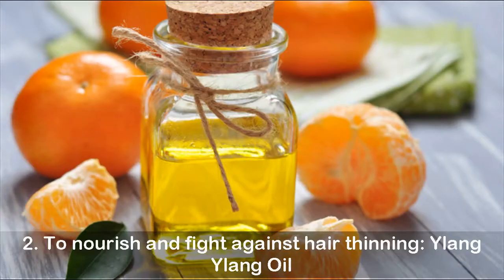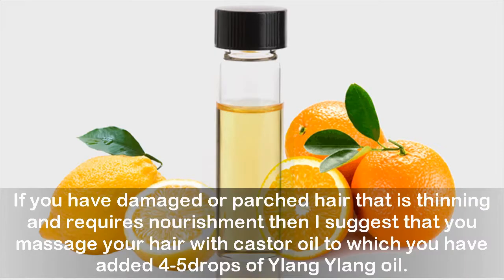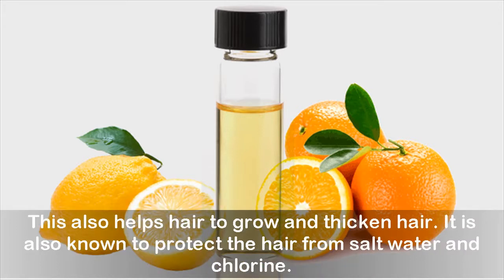2. To nourish and fight against hair thinning, Ylang Ylang Oil. If you have damaged or parched hair that is thinning and requires nourishment, then I suggest that you massage your hair with castor oil, to which you have added 4-5 drops of Ylang Ylang Oil. This also helps hair to grow and thicken. It is also known to protect the hair from salt water and chlorine.